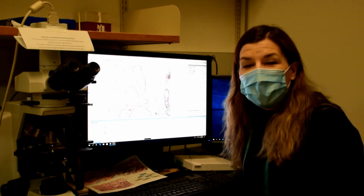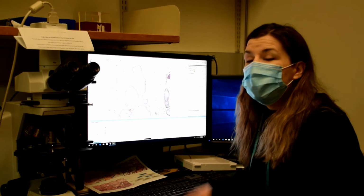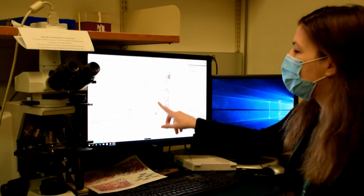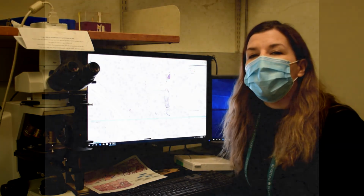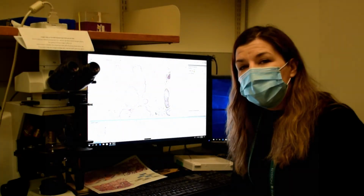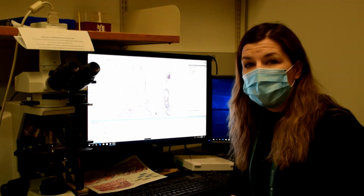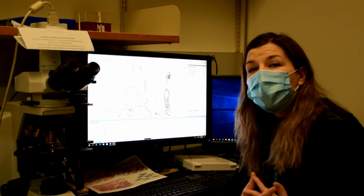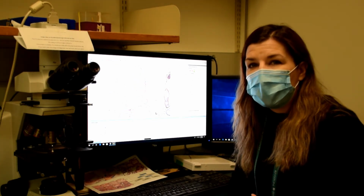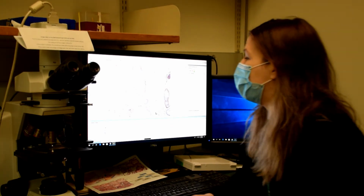This is me again. I would like to show you now the end product of the immunohistochemistry. This is a bright field microscope, and you can see here on the screen the brown staining. In this case, we looked at collagen staining. Collagen is the most abundant protein in the body, and it's important for making up the structure of the organs, the tissues. But what happens in fibrosis is that the collagen levels go up and the tissues become stiffer, so they cannot actually provide the same function as they did before.